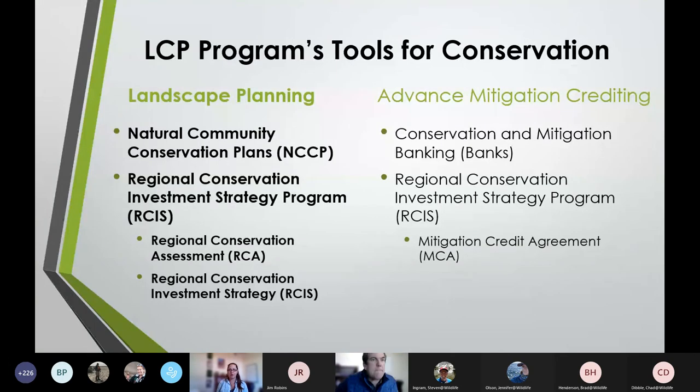There we go. So I just wanted to introduce briefly that I'm the supervisor in what's called our Landscape Conservation Planning Program, and that program oversees a couple of large-scale landscape conservation planning efforts, such as natural community conservation plans and regional conservation investment strategies. Our program also oversees a couple of mitigation crediting programs, namely the Conservation and Mitigation Banking Program, and there's a new program under the RCIS program that's for mitigation credit agreements. But today, as Matt mentioned, we're just going to be focusing on NCCPs and RCISs. Next slide.